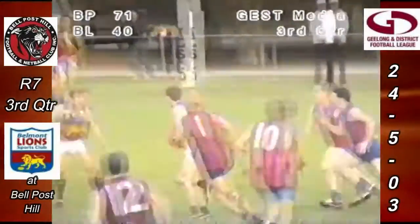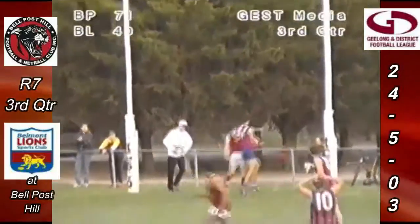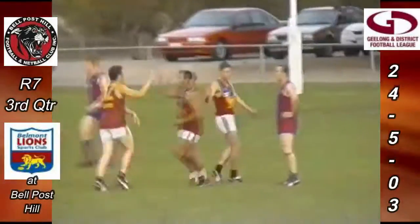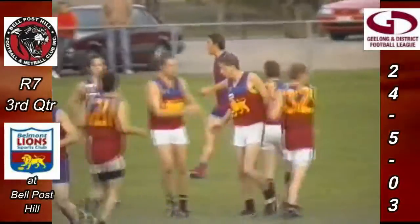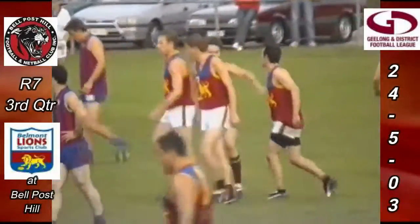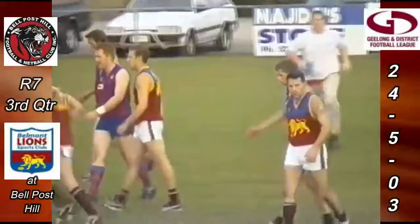His kick was smothered. Now through the middle, Newell on his right side for a left footer and kicks the goal. That's what they need from Aaron Newell, and that's what the Belmont Lions need more of. His first goal. And the sixth for the Lions. They go to 6:10:46. They trail Belpost Hill 11:5:71. Third quarter scoreboard, 16 minutes played.